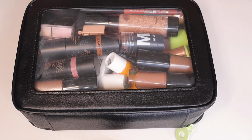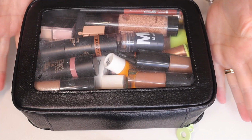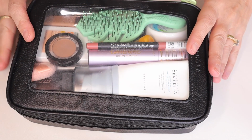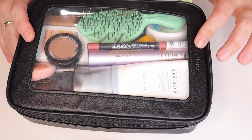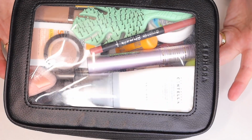So let's get started. Let me show you, based on category, what I'm packing for my next trip to a tropical place. And this is a Sephora makeup bag, in case you're wondering, and I love it. It came with a bunch of brushes, but I love using this for my traveling makeup kit. So let me take everything out and I'll show you.